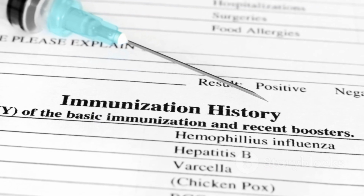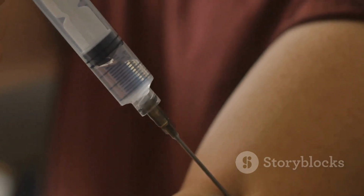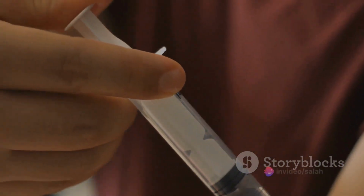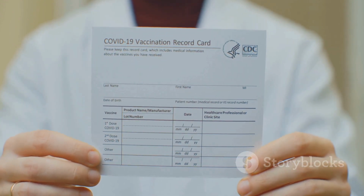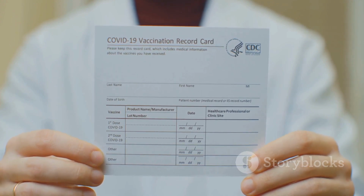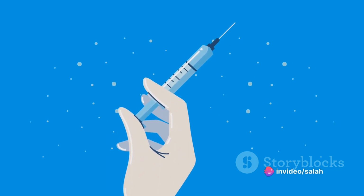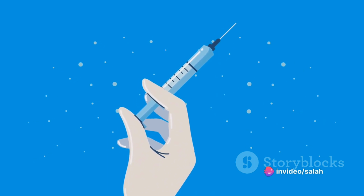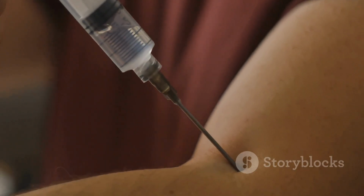So, sharing what you've learned today can have a broader impact than you might think. It can help dispel myths about vaccines, encourage others to get vaccinated, and contribute to the overall health of your community. But sharing this knowledge is just the first step. We also need to advocate for vaccination. This means speaking up about the importance of vaccines, supporting policies that encourage vaccination, and standing against misinformation that can lead to vaccine hesitancy.